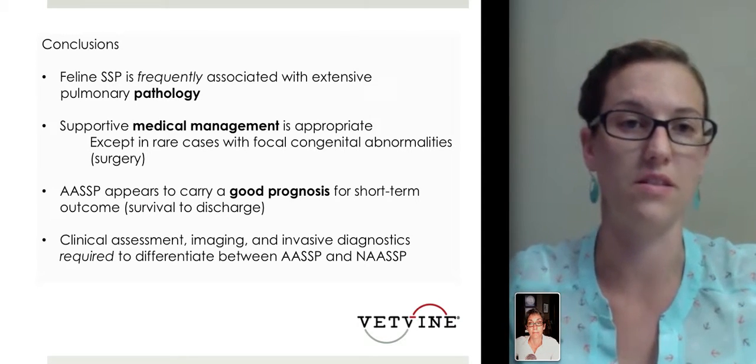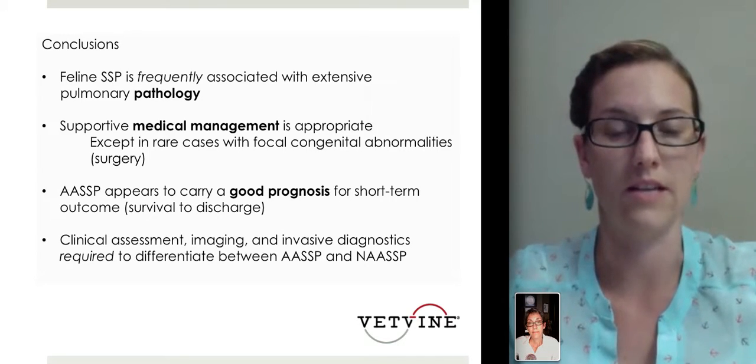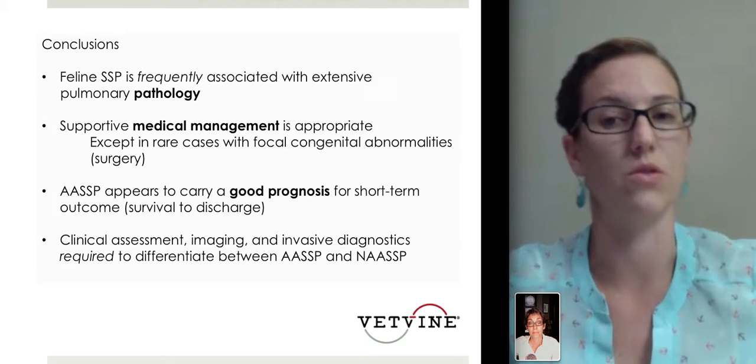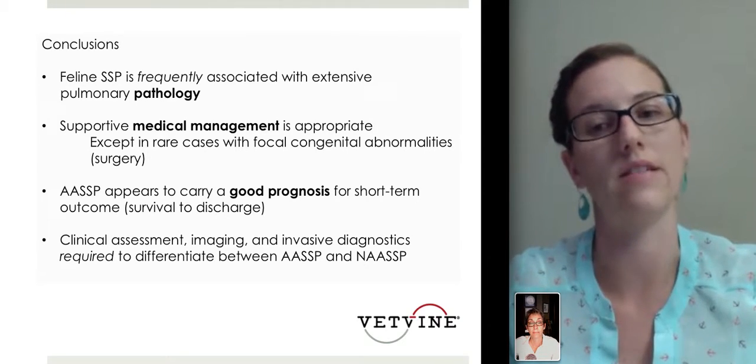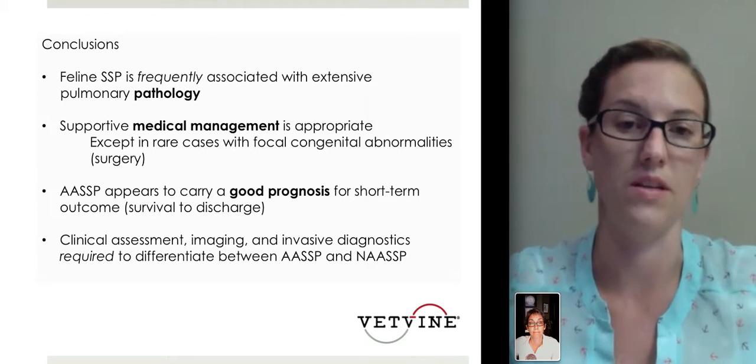And so I think some of us as clinicians may see cats with spontaneous pneumothorax and think this is a death sentence for them, when in reality a large portion of them may be asthma associated, and if we can just get them past the initial stages, their prognosis for survival is good.